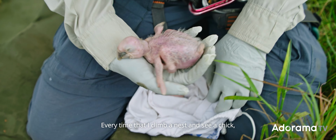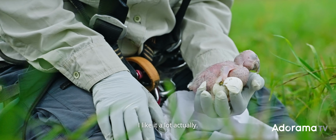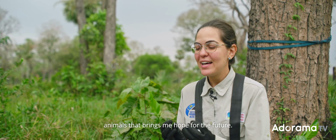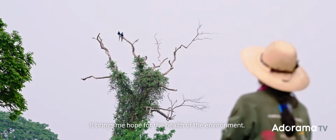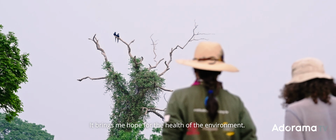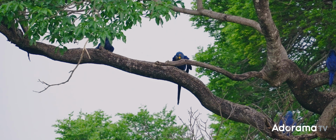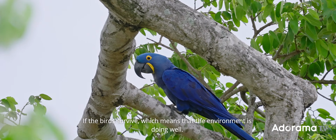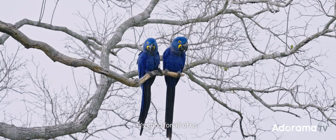So every time I climb a nest and see a chick, I like it a lot, because I see little animals that bring me hope for the future, hope for the health of the environment. If the birds survive, it means that the environment is doing well. And if the environment is doing well, it's good for all of us.